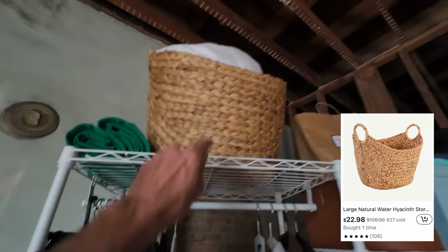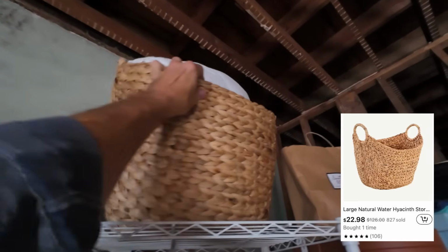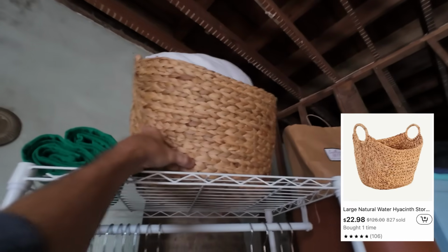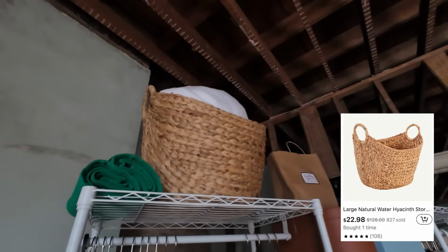I forgot to mention that we bought this basket on Temu as well. It's a nice basket, like heavy duty. Not something I normally would have picked, but it looks nice up there.